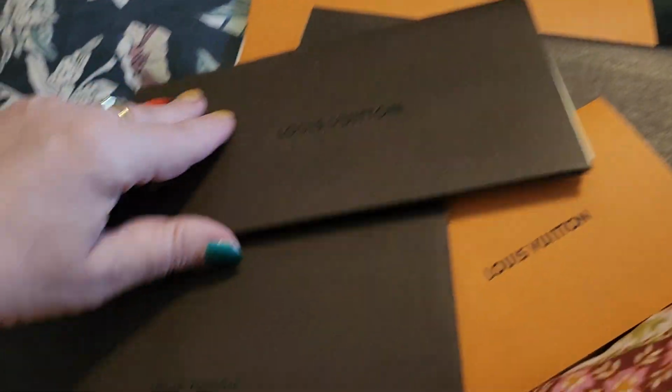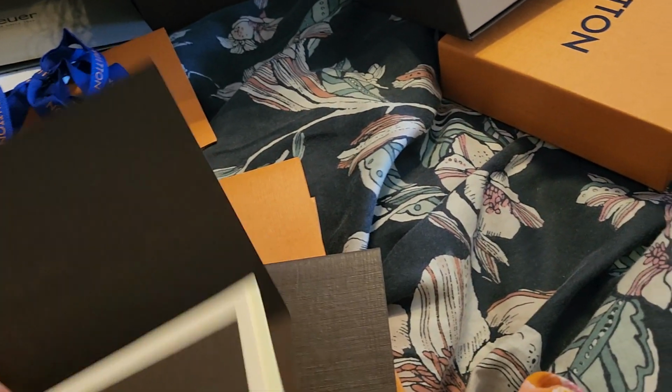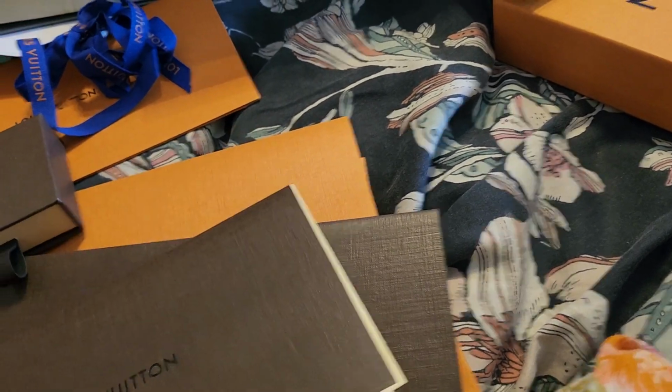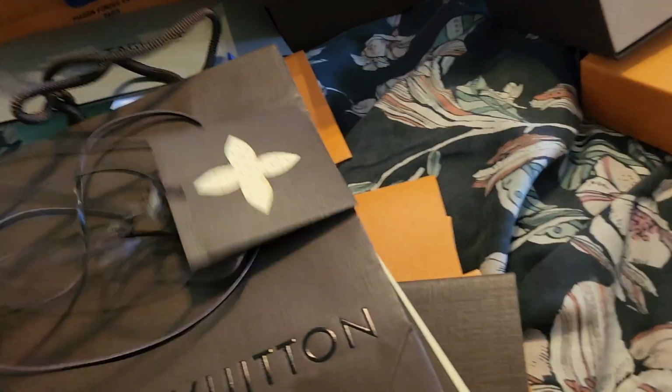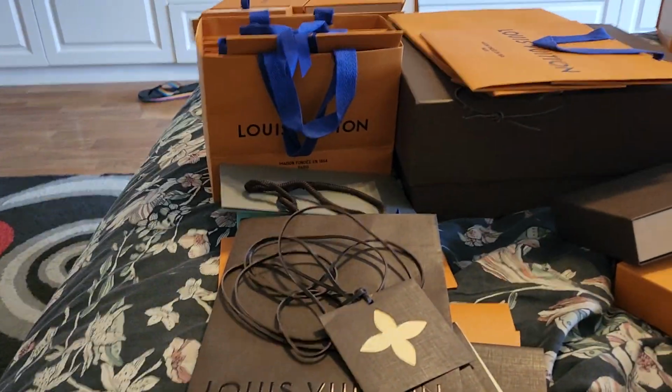Just everything about these. You'd get the leather on the box. You'd get the beautiful thick paper that was Louis Vuitton stamped. You'd get these sort of things packaged. I don't know. How do you guys feel about it? Let me know your thoughts.